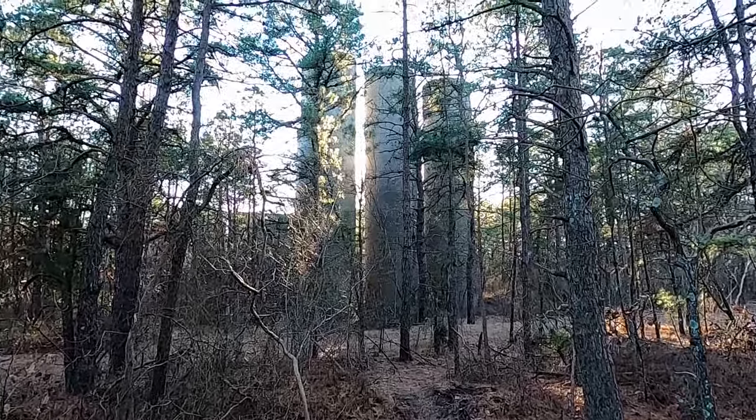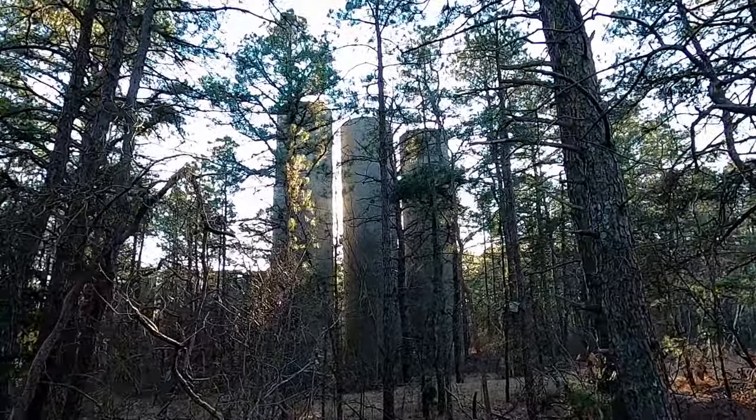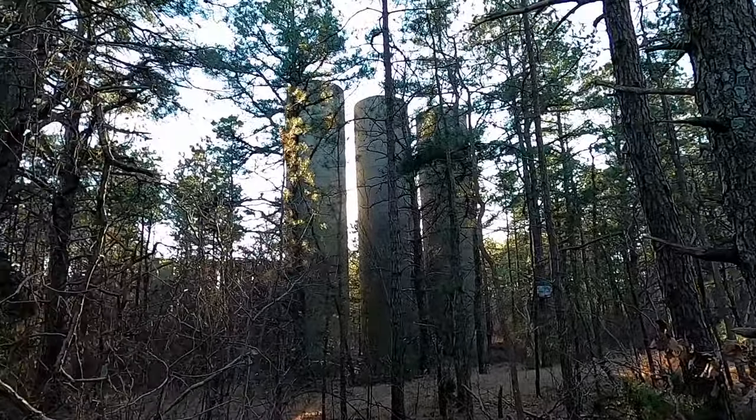This time it's a bunch of abandoned silos. I've never been here before. Looks pretty cool, so let's go check it out. So I didn't have to go very far at all. They're right here. Look at them.